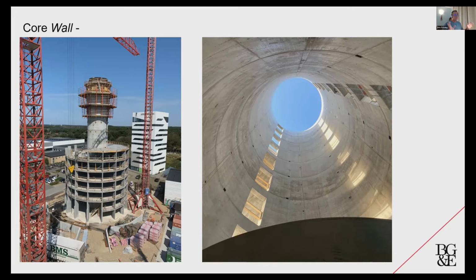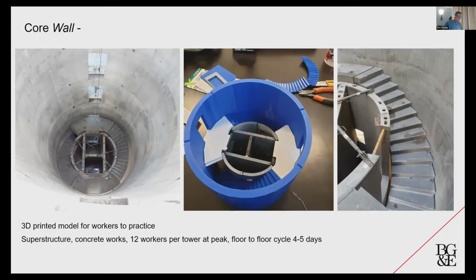If you do that in situ, it's very, very easy to do that. And in this case here, as you can see, the core never became on the critical path, so it didn't matter. It was the right thing to do for this project here. Just a few topics about the core itself.